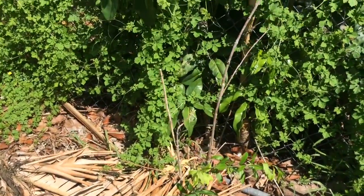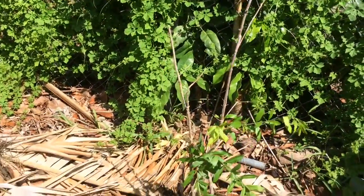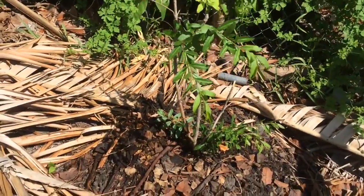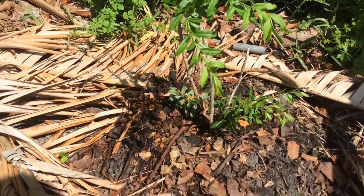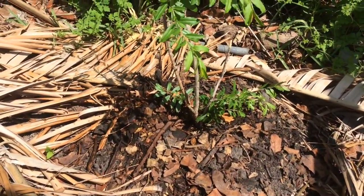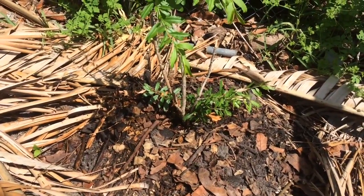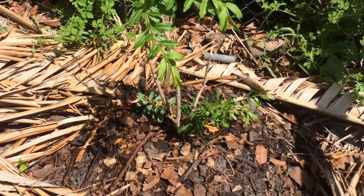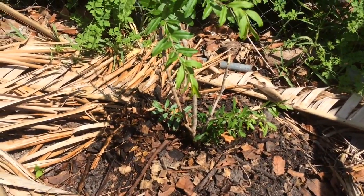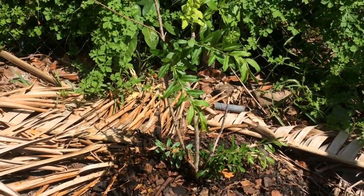I just trimmed off the dead leaves. I mean the dead bark. So it should grow, it should bounce back. It's in the ground now, it's got more than enough room to grow. I added some compost to it. So it should explode. It's still hot, we're starting to enter fall. So maybe, just maybe, this thing will put out some more green.